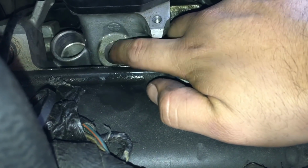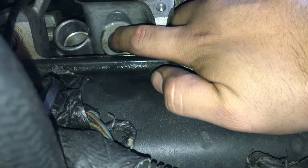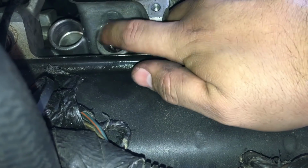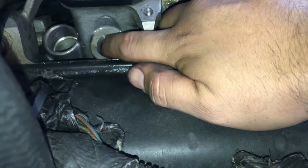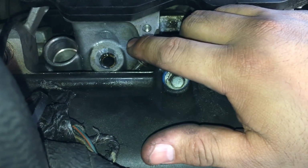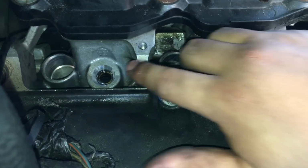So I'm not sure if the intake valve is closed or not. If it's closed, then that means the cylinder head is just full with fuel. If that intake valve is open, then that means the entire cylinder is full of gasoline. So definitely we're gonna need to remove the spark plug and crank the engine over so that we can blow all this gasoline out of the cylinder, because we don't want to hydrolock the engine.